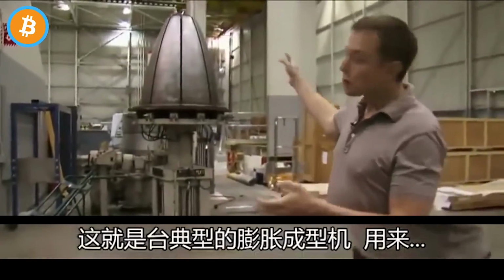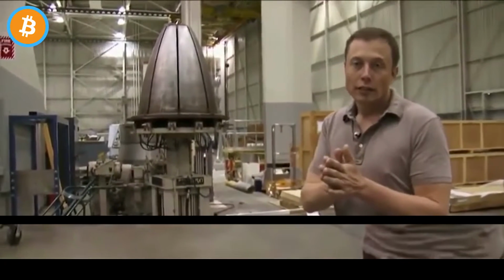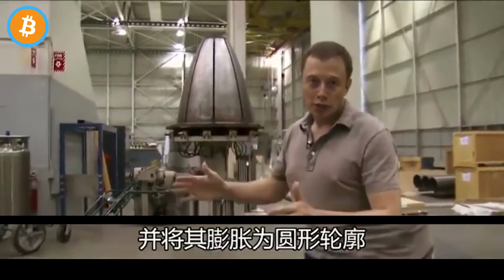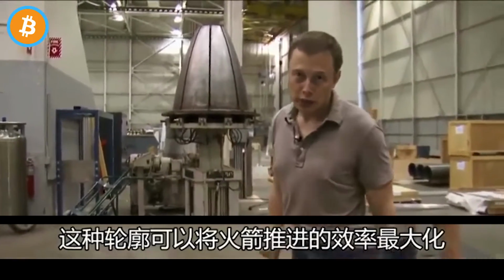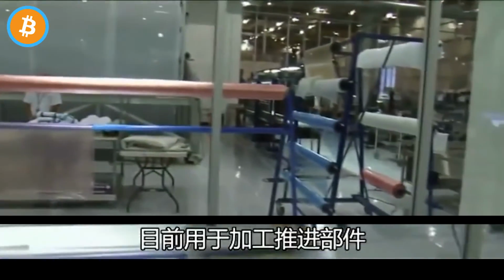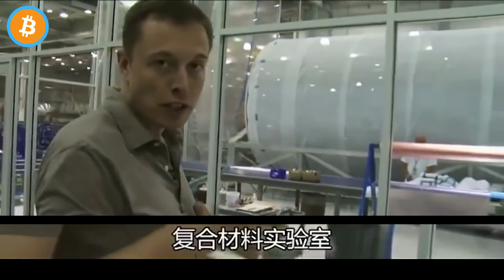So that's a classic bulge forming tool that's used to take 2 welded cones of a typical refractory alloy metal like chromium hafnium alloy and bulging it to a round contour, which is the optimized contour for maximizing the efficiency of rocket thrust. This cleanroom here is also climate controlled, particularly controlled, and it's currently used for propulsion components as well as temporarily it's used to do composite layout.